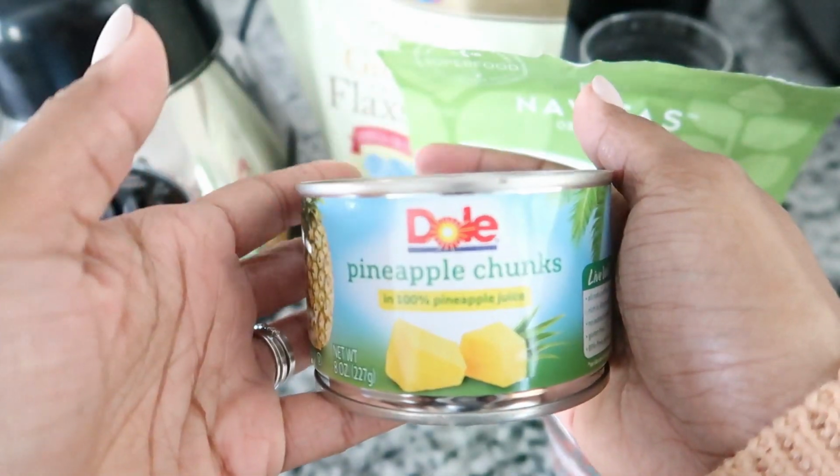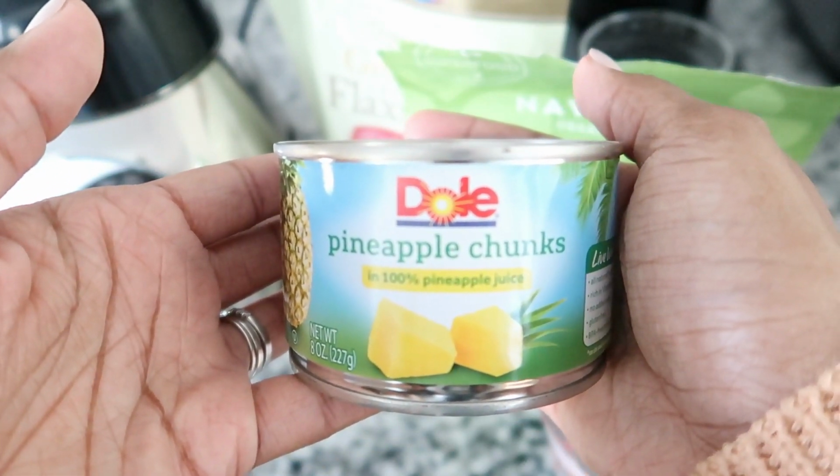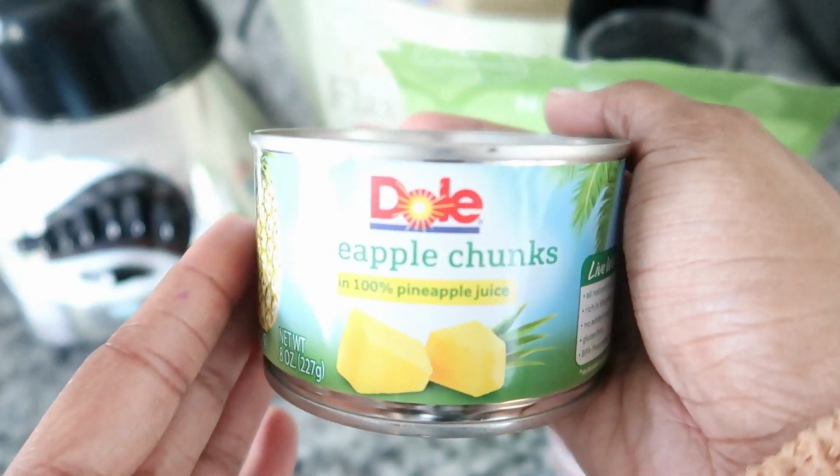Get into the recipe of this smoothie. You guys, it is super simple and you will love it. All right, so first things first, you guys, is you're gonna need some pineapple chunks. I like using the canned pineapples. If you like fresh, you can use fresh, or you can use frozen. Me personally, I like the can.